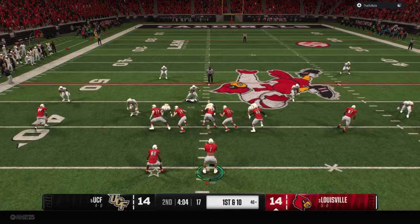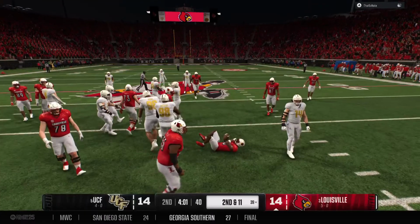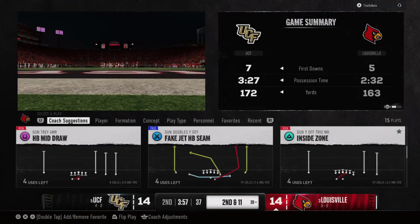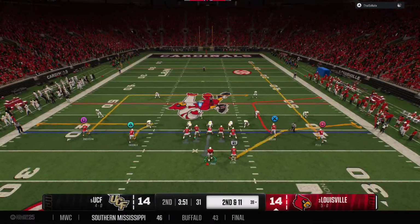The last possession was just old-school power football. Let's see if they can keep that going here. They'll stop him behind the line for a loss of 1. Loss of 1 on the play. Brings up second down. What's the play call here on second down for this offense?